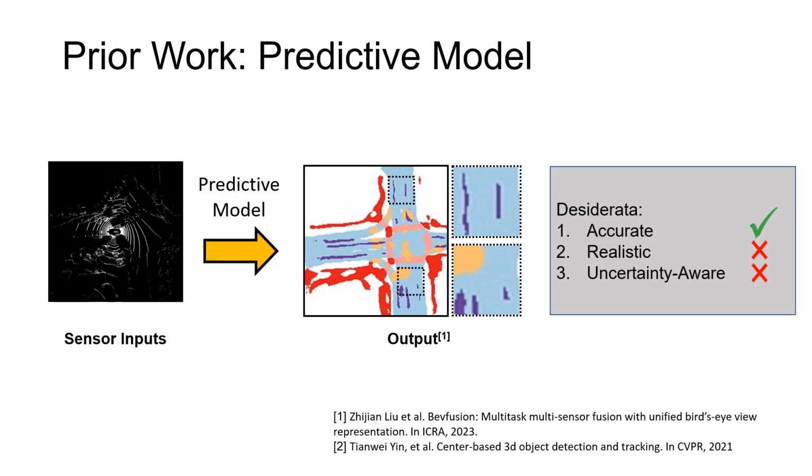Previous state-of-the-art works typically used a predictive model to produce a layout. Given a single input, a single prediction is generated. The generated prediction is decently accurate. However, the layout has obvious artifacts and is out of distribution. For example, here the lane markings are jagged and have visible gaps. This can hurt downstream tasks. Finally, state-of-the-art predictive models often have poor calibration.